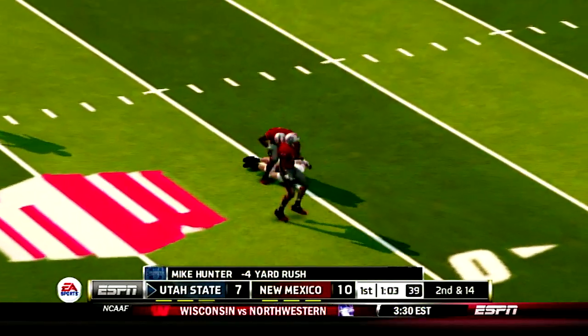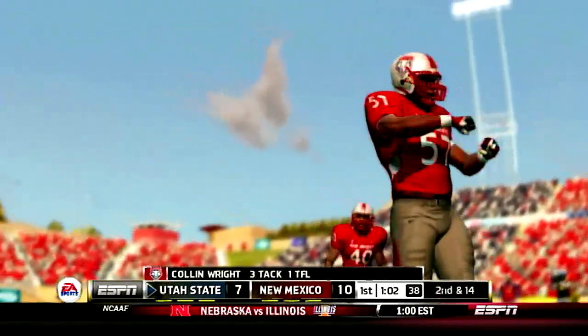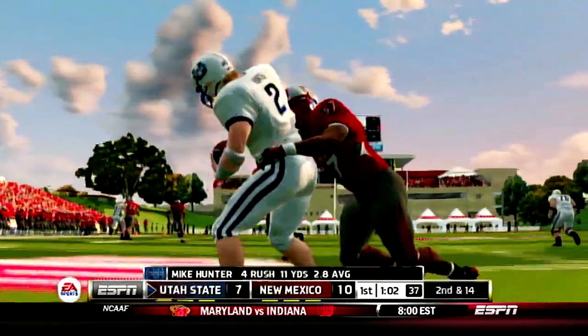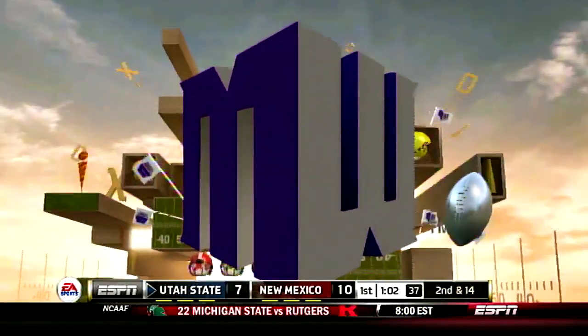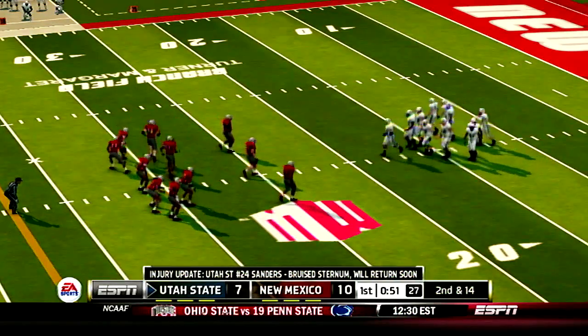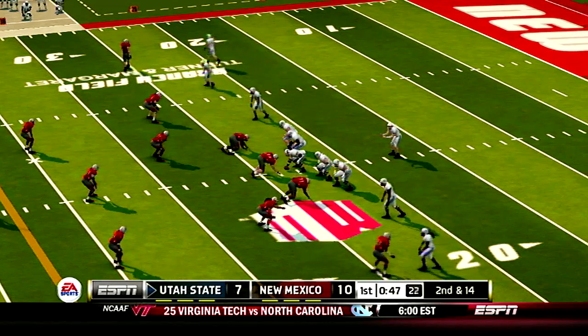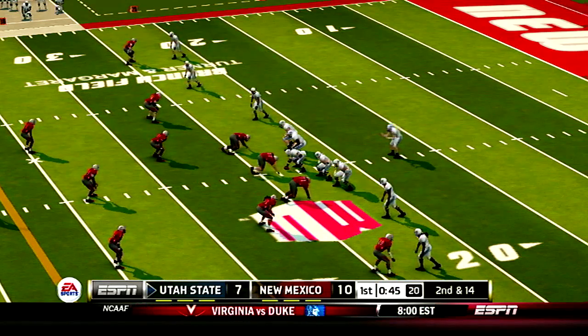They'll wrestle him down in the backfield. The option can be really tough to defend, but that time it was well played by the defense. Second and 14. Ball on the 23. So the Aggies saw one of their top players going down earlier, but it looks like he's going to be able to get back in there.